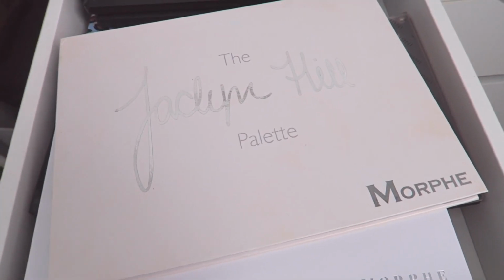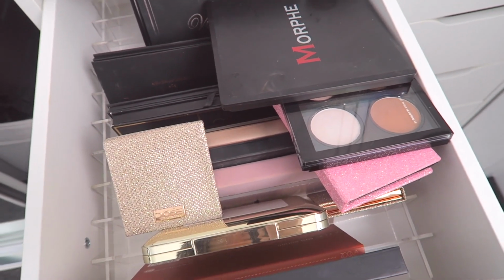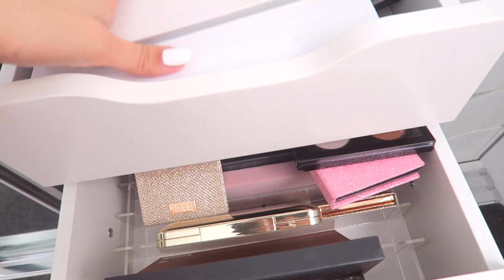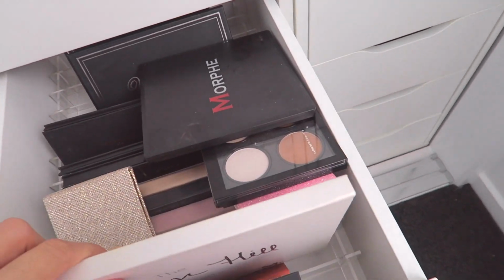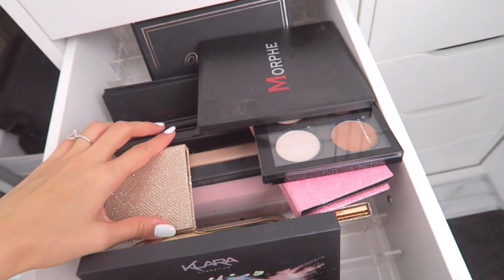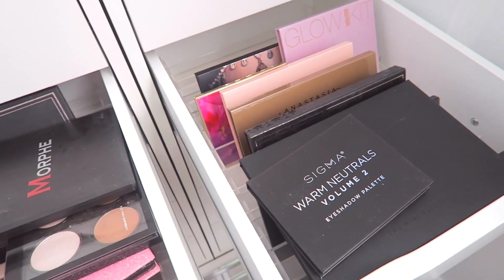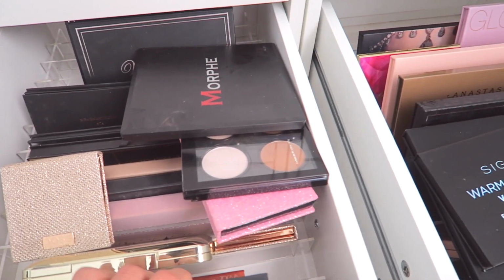I think I'm going to combine this drawer with this drawer and figure out how I want to organize the two. I think my bigger palettes, like these Morphe palettes, fit in here standing upright. Okay, just kidding, they don't. So I guess my smaller palettes can sit in here upright, and then I'll put the bigger ones in here. But I still don't know, because I have palettes in here as well that I need to divide up. I can't even remember how I used to do it before.